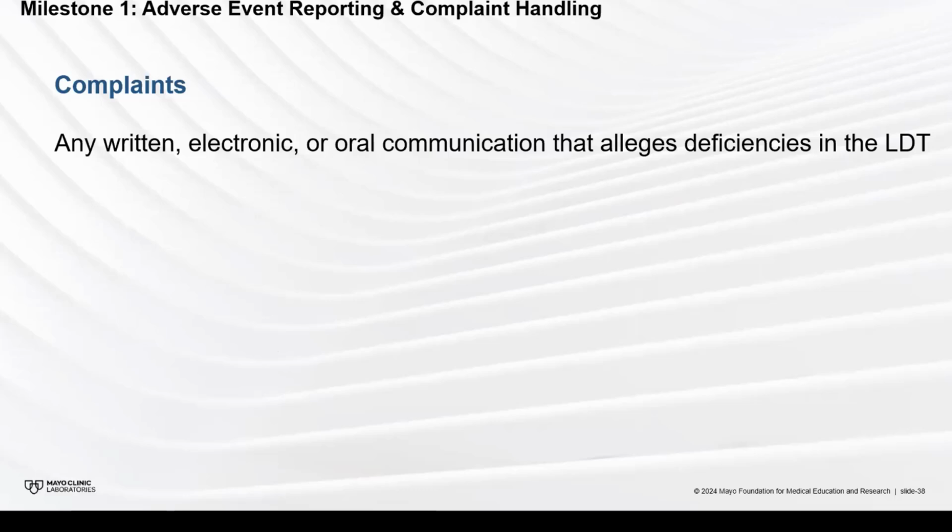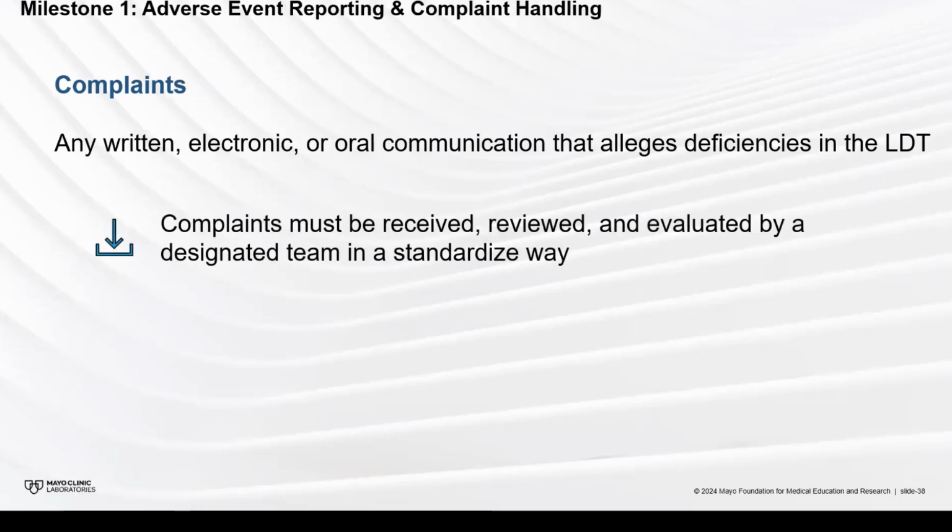So a couple of general statements here: complaints need to be received, reviewed, and evaluated by a designated team in a standardized way. This is right out of the regulations. So your laboratory will need to designate a group of people that receive and evaluate complaints, and they do so in a standardized way. So you'll need processes and procedures and so on.